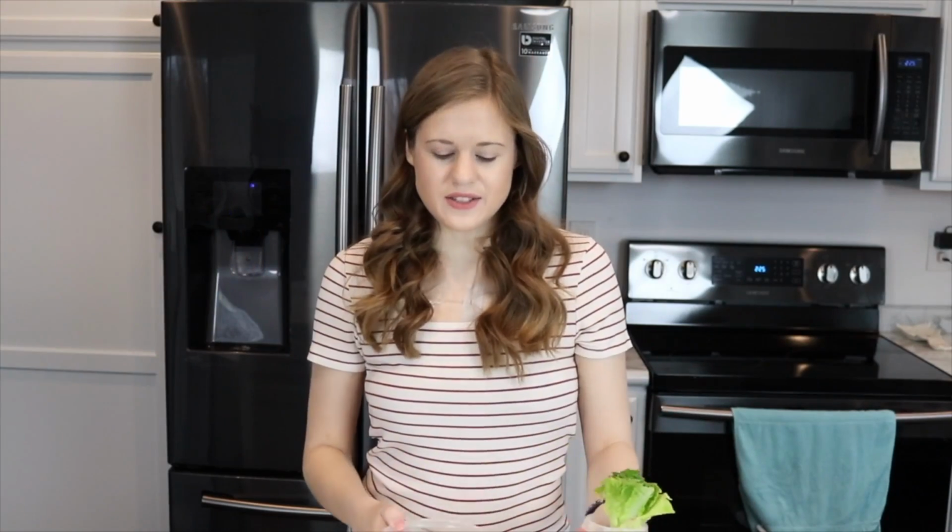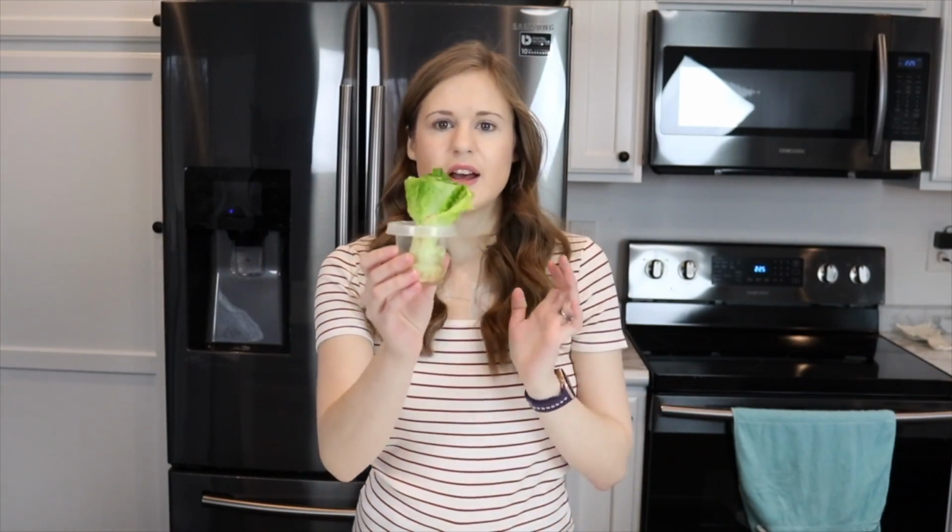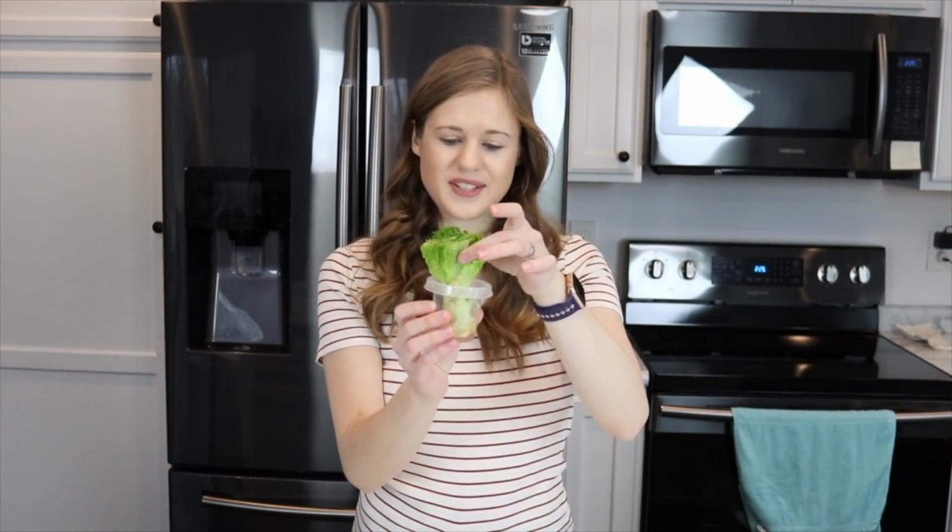Okay, now that I've done talking, I'm going to show you some things that I've been doing the past week to prepare. The first thing I have are lettuce stumps. I don't know what you would call it. Basically, these are heads of lettuce that I've purchased at the store, and you can actually regrow your lettuce that you've purchased from the store.